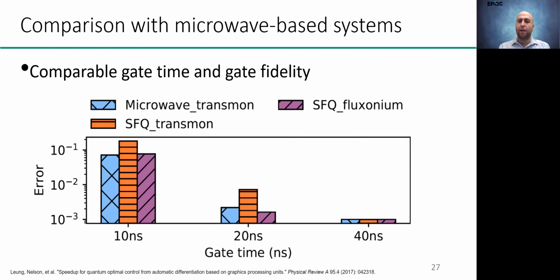Finally, in the last slide of the results section, we do a comparison with microwave-based gates. These microwave-based gates are learned using Grape algorithm. We see that SFQ fluxonium has similar results to microwave transmon. The message of this slide is that in order to achieve gate error and gate time similar to microwave-based gates, this engineering effort discussed in this presentation is essential.